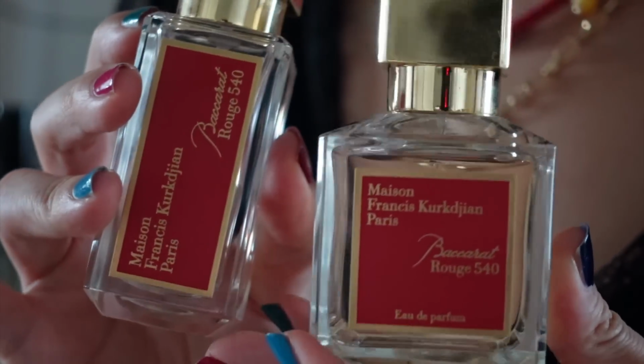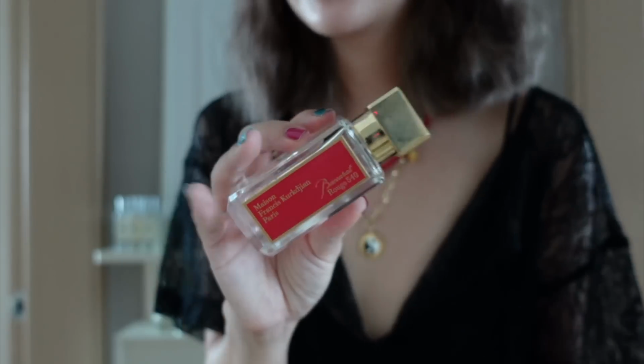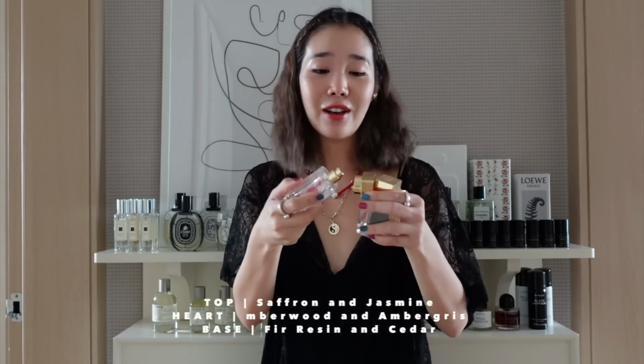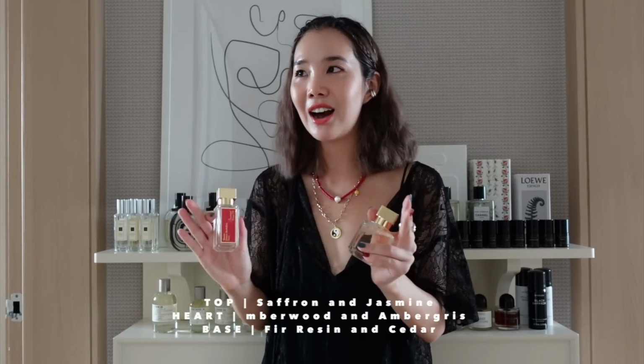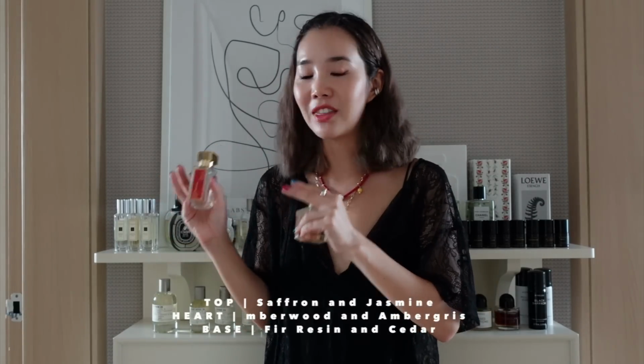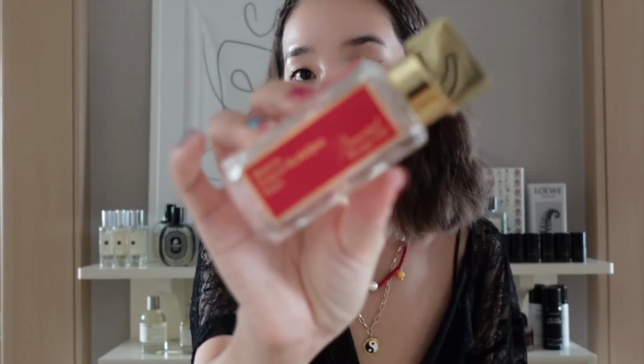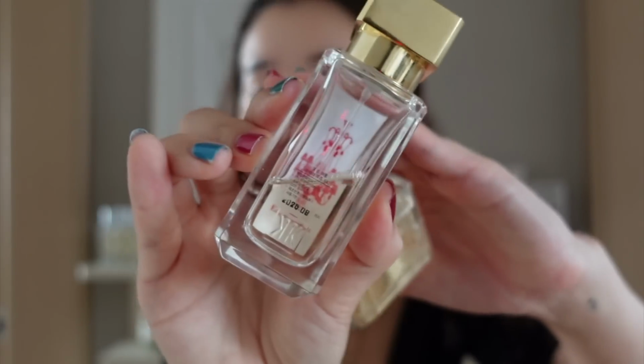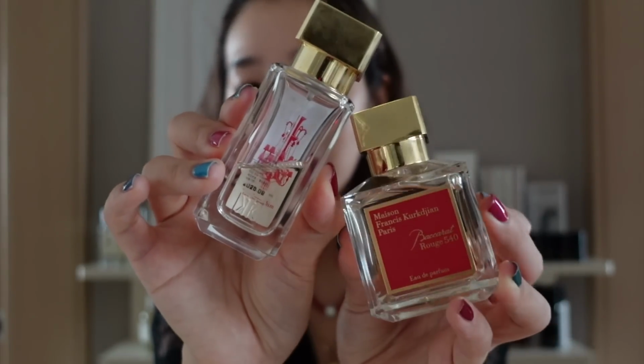And next we have the Baccarat Rouge 540. So I bought this earlier this year because I wanted a change in my perfume collection, because I was using Le Labo since like 2018 and I wanted to just try out something new. Oh my gosh, this smells so good. Every time I smell it, I'm like, yes, this is how I want to smell going into my 30s. And so I decided to go with the smaller bottle of the Baccarat Rouge because this is very expensive. But as you guys can see, I used up a lot of it. So I went ahead and bought the bigger bottle.